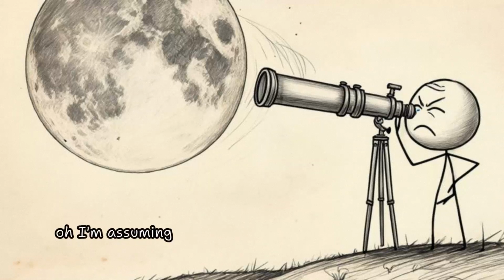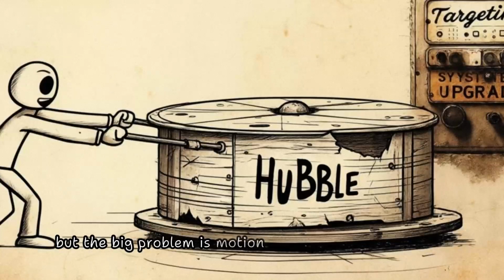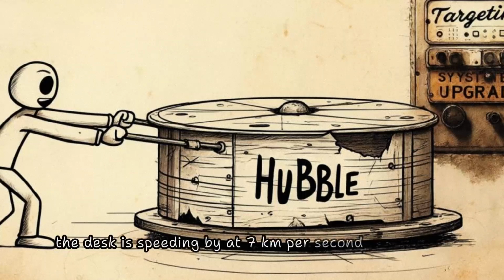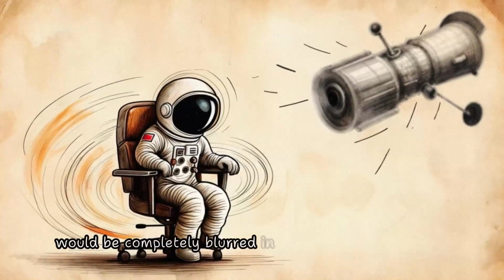Oh, I'm assuming the desk is beneath a skylight or outside. But the big problem is motion. Hubble is moving across Earth's surface at over 7 kilometers per second, which means that from Hubble's perspective, the desk is speeding by at 7 kilometers per second. Any reasonable length exposure, even with perfect resolution, would be completely blurred in the direction of motion.